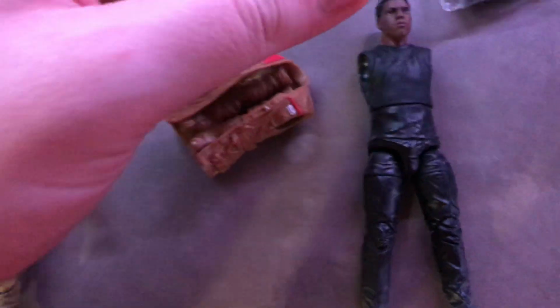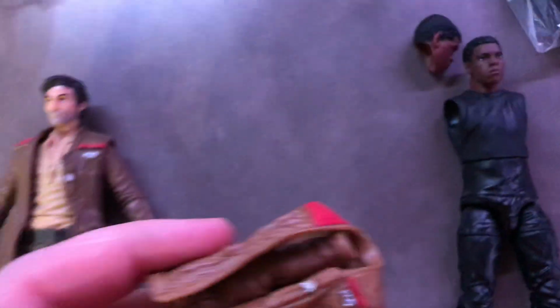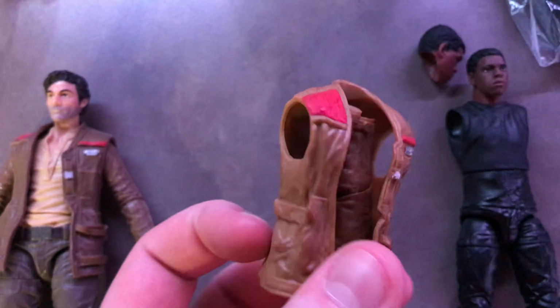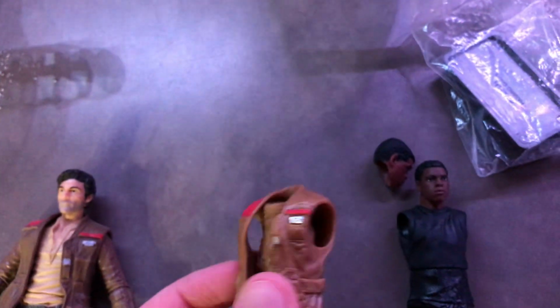Anyway, so it doesn't even look like Finn very much, and, John Boyega, come on, man. And the color of the jacket they gave him was like this Dijon mustard color. It's really strange, not even close to the actual color of the jacket in the movie.